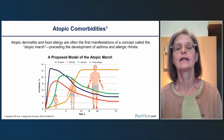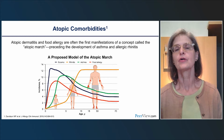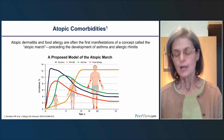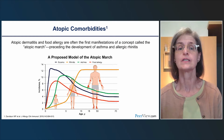Where you can see that atopic dermatitis starts early in infancy, also with food allergies, and then it's later followed by rhinitis and asthma as people get older. But not everyone exhibits these types of patterns. It can be different in different people.